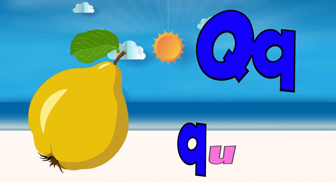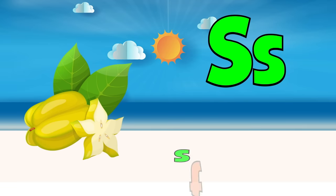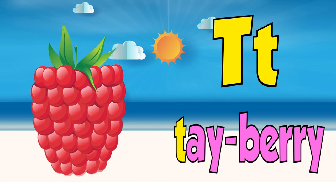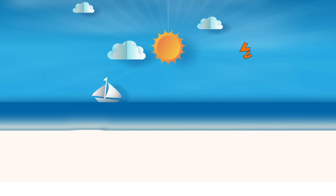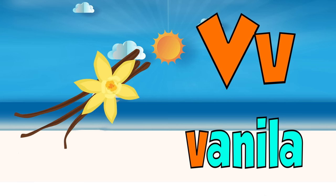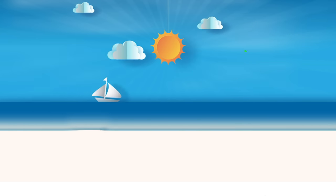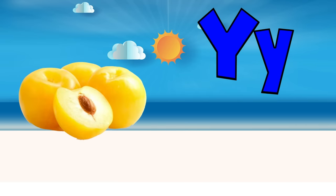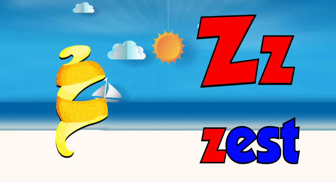Q for quince, Q quince. R for rambutan, R rambutan. S for star fruit, star fruit. T for tea berries, tea berries. U for ugli fruit, ugli fruit. V for vanilla, V vanilla. W for watermelon, W watermelon. X for xigua, xigua. Y for yellow plum, yellow plum. Z for zest, zest.